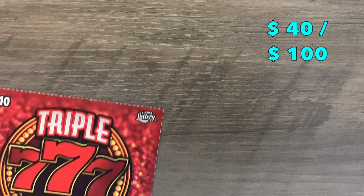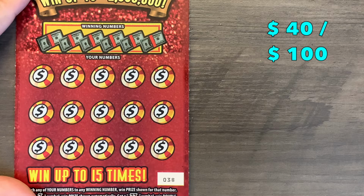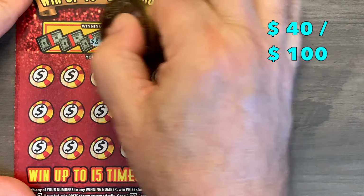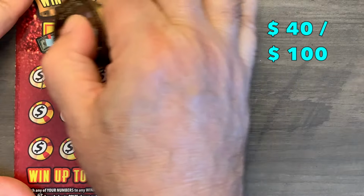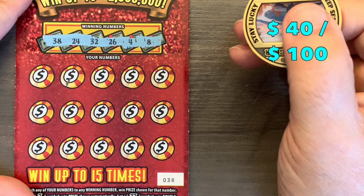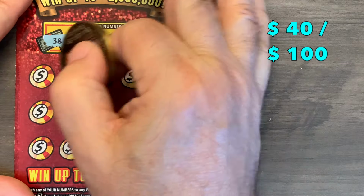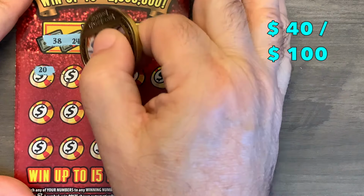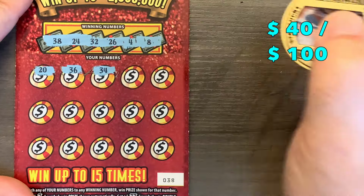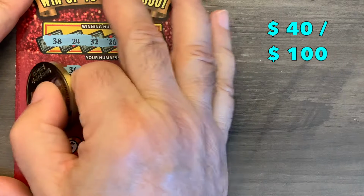Our penultimate ticket for this session, ticket 38. Come on, be great. We got an 8, a 4, 26, 32, 24, 38. I'm just thinking about 38, 24, 32. Man, you know what that means. 6, 5, that was what was running through my head.